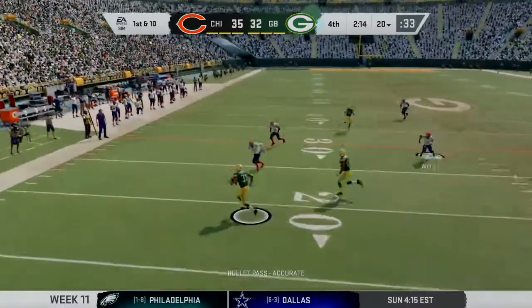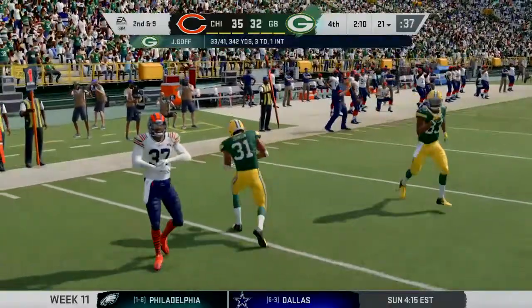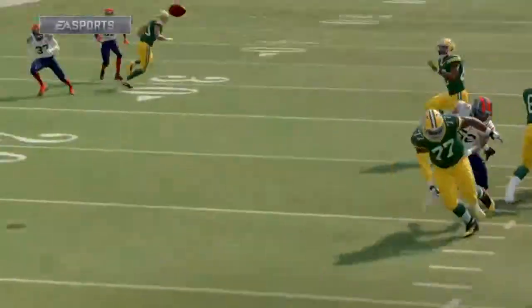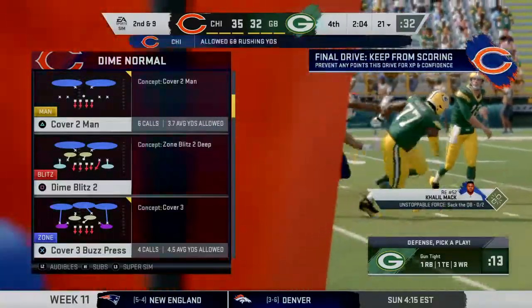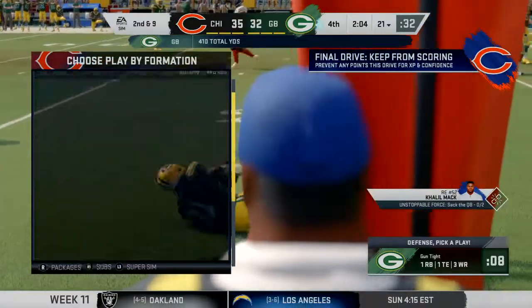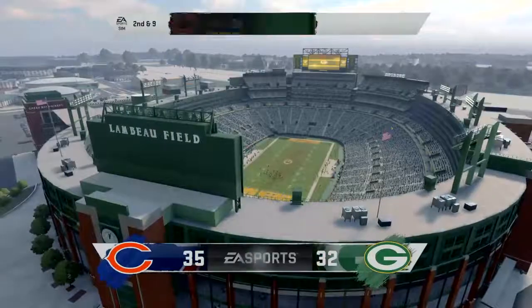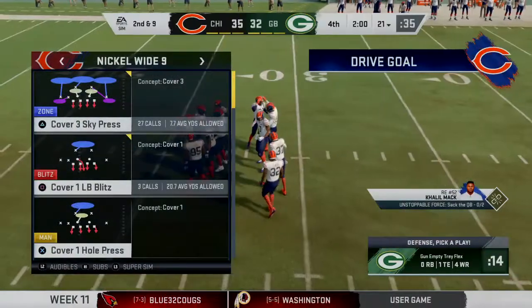After the interception, here's Goff. He gets it left side to Johnson. And he'll get it up here this time to the 21. Second and 9 now from the 21. 3 points separating these two sides with 2 minutes left to go in the fourth.